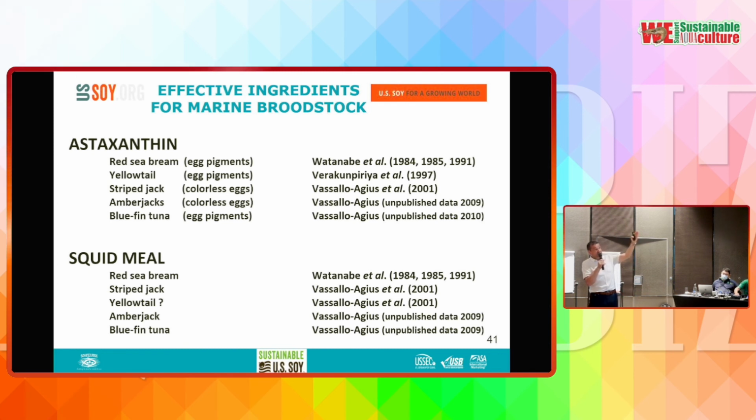Some fish have egg pigments. Striped jack and amberjack have no egg pigments. So when you use astaxanthin, it's beneficial for the parent and for the eggs, but in some species, only for the parent. Squid meal, for red sea bream, striped jack, and yellowtail, is not really proven, but it showed indications. Amberjack and bluefin tuna, all beneficial.